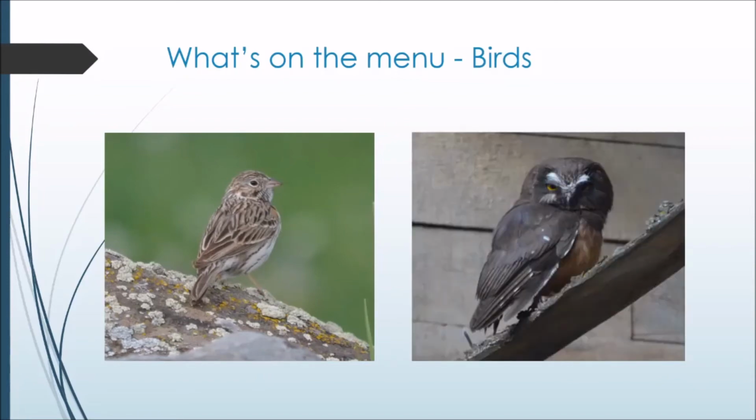Owls will also eat other owls. So the big owls will eat small owls. This is a saw-whet owl. And I did once go for a bird walk, an owl walk with a birder who was making owl calls. And we were imitating the saw-whet owl call. And a great horned owl came and landed up in a tree right above us looking for the saw-whet owls.